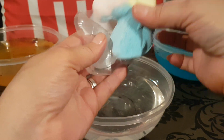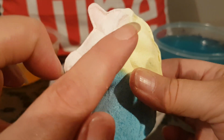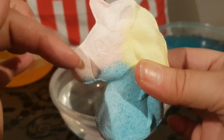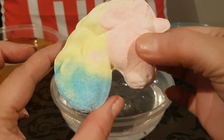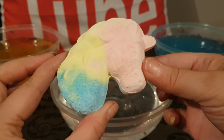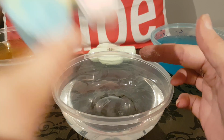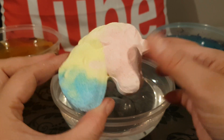Oh my gosh, this is so pretty. Look at that gorgeous bath bomb. And you've even got the embossed eye. They've put a lot of detail into this bath bomb. It is really super pretty. Let me smell. Okay, this is a good bath bomb. This is sweet. Almost cotton candy. Really sweet, really, really nice.